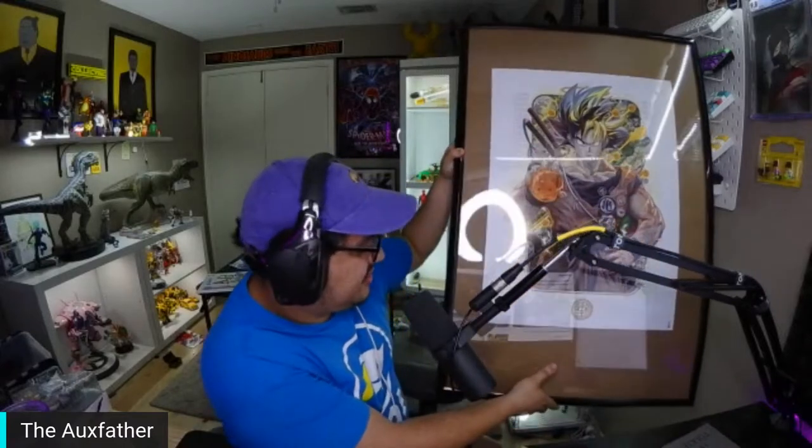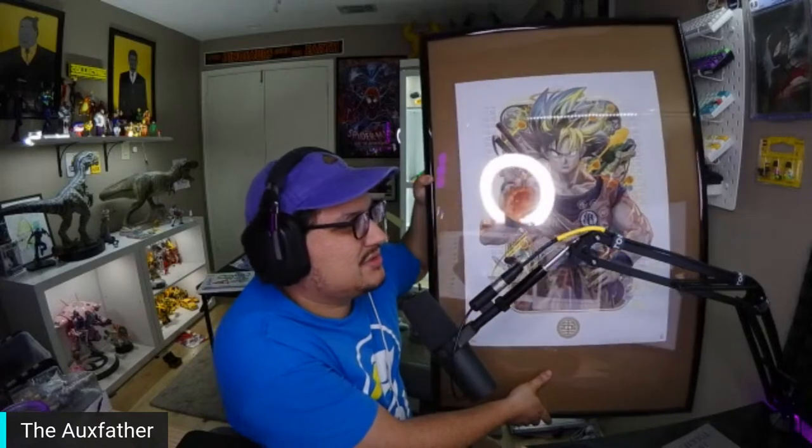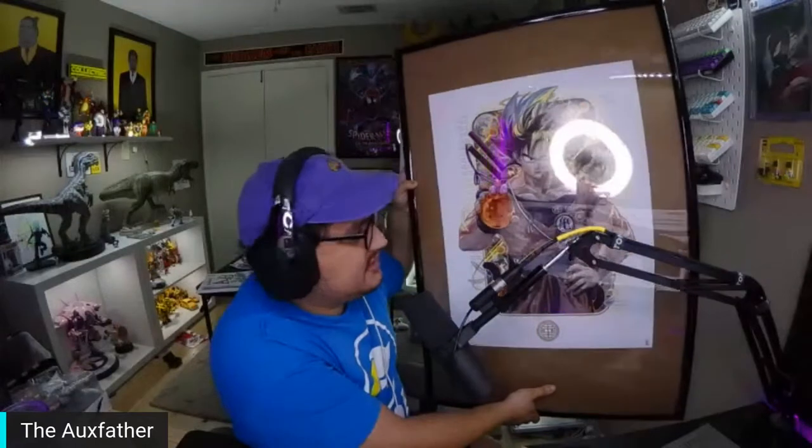This is limited edition, a 75 print run on this one. I think the one Dean got was the color variant. Is this fan art? Yeah, this is fan art, baby.